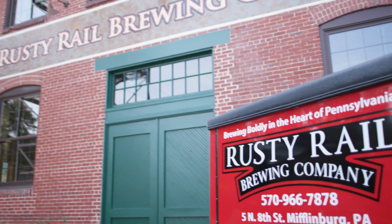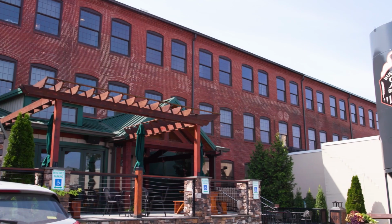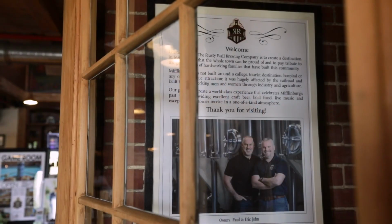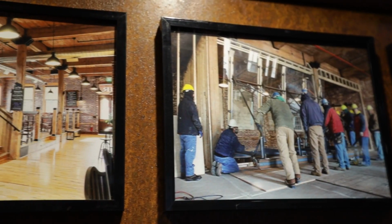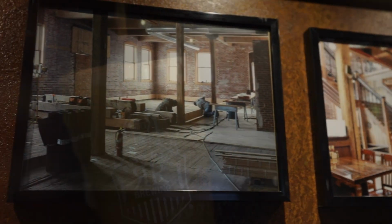So Rusty Rail Brewing Company is located in the quaint town of Mifflinburg, Pennsylvania. Our story is a story of giving repurpose to this beautiful asset that's in the town, this old historical building. Two brothers, Paul and Eric John, had this vision of taking this old warehouse manufacturing facility and turning it into this gem for the community and this destination for craft beer.